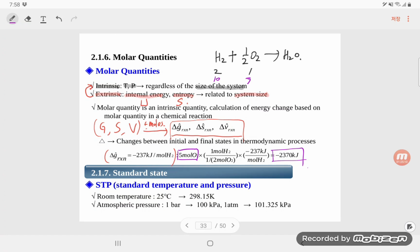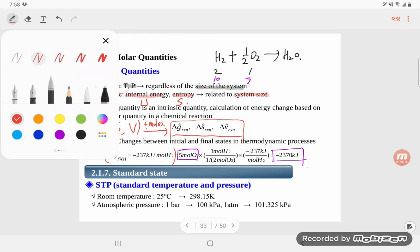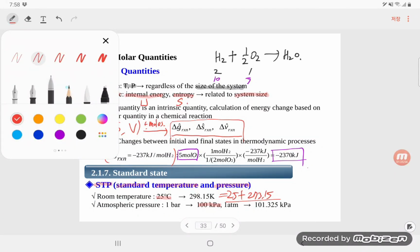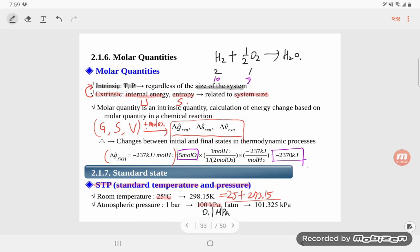Okay, then let's check what the standard state is. Standard state, STP. We usually use STP, standard temperature and pressure, right? So the room temperature is assumed to be 25 degrees Celsius, okay, 25, and this is in Kelvin, right? And atmospheric pressure is 1 bar. It's better to remember that as 100 kilopascal, which is 0.1 megapascal. Okay, 1 bar means this one. 1 bar and 1 atm are not exactly the same, but actually we just think of them as comparable and similar.